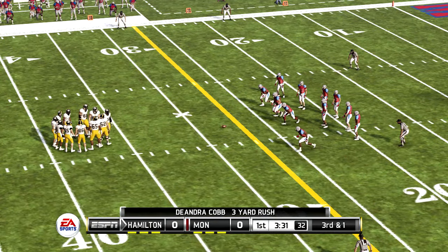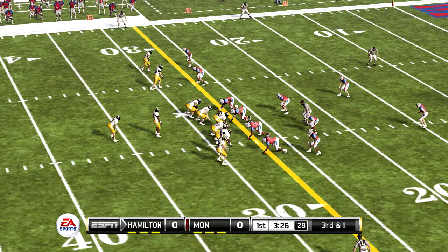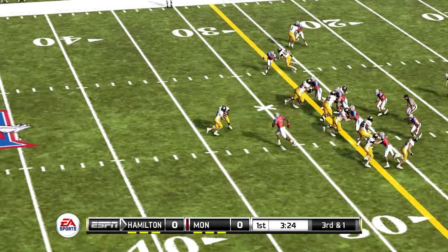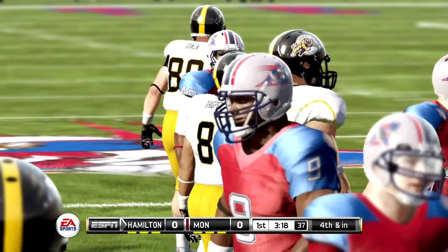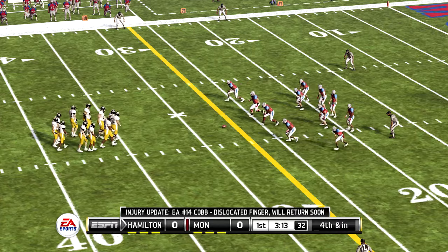And they'll look to convert here on another third down. This place is getting loud. They work the tailback, and he's short. They'll be short of the first down after that unsuccessful running play. Nice job here by the defense of holding firm and forcing a fourth down.